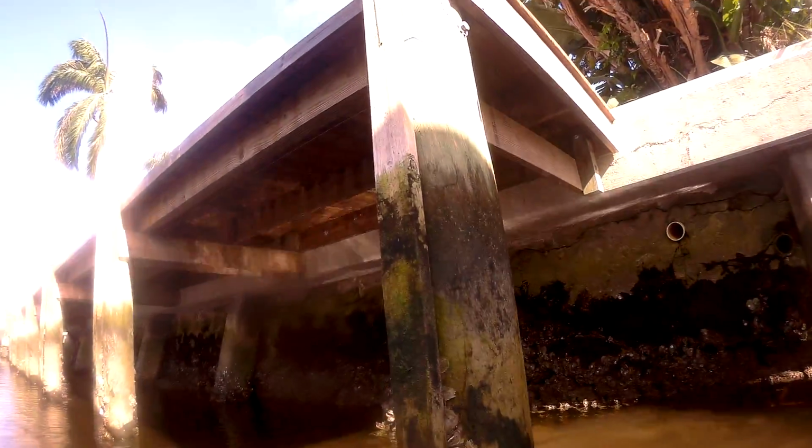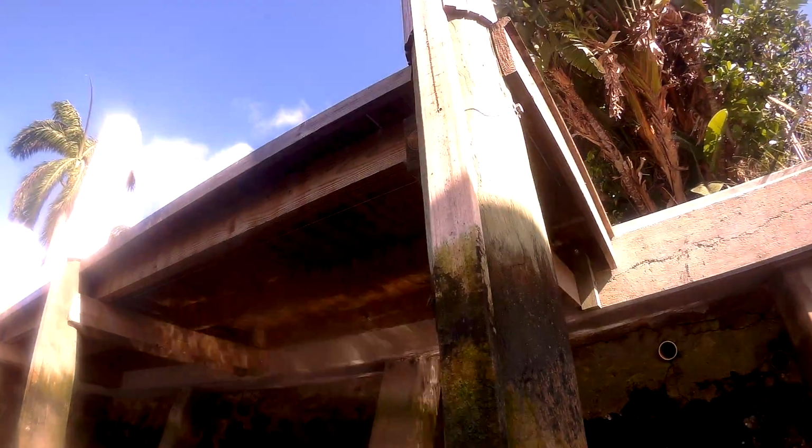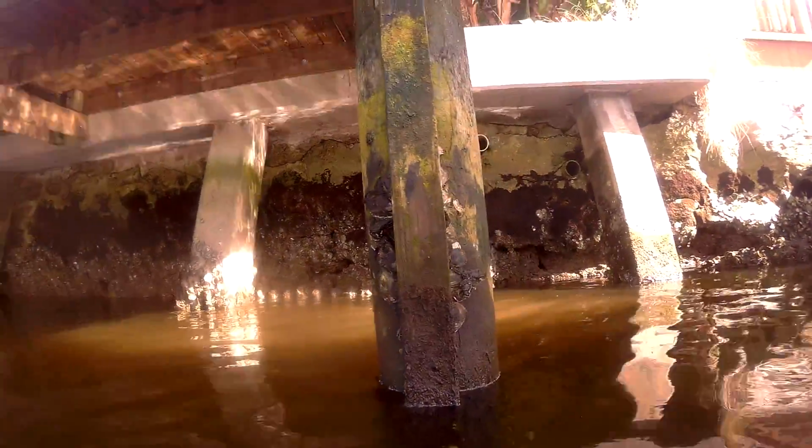The dock is built lately. Galvanized was used instead of stainless. And the pilings that are new were never wrapped and protected, and the worms are already catching, the zebra clams already attaching themselves. These pilings should be cleaned and wrapped and protected.